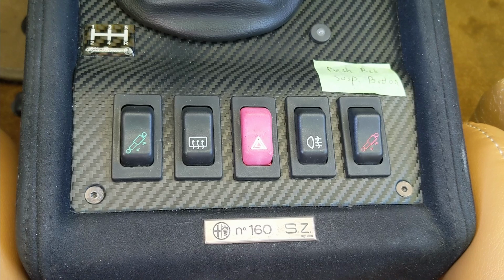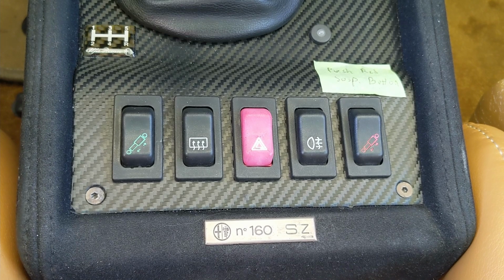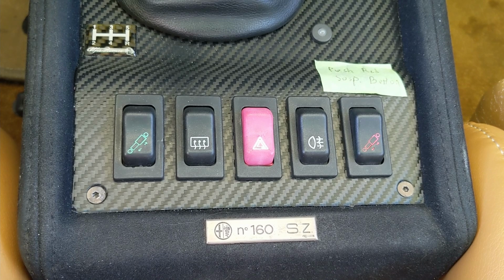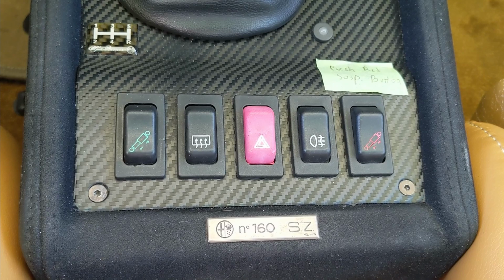Perhaps one of the coolest things about the SZ, though, is this little plaque here telling you which one of the just over 1,000 ever made it is. This one, of course, being number 160. Now, on to driving the SZ.